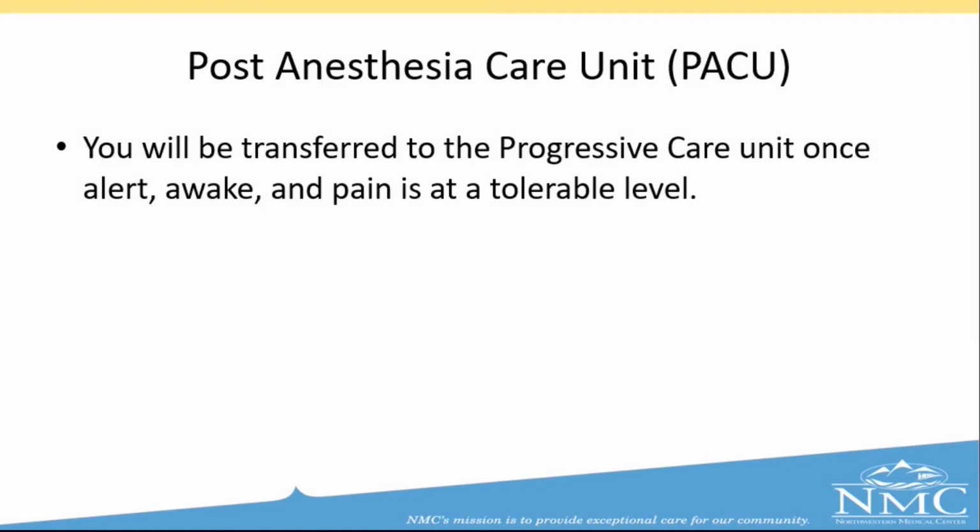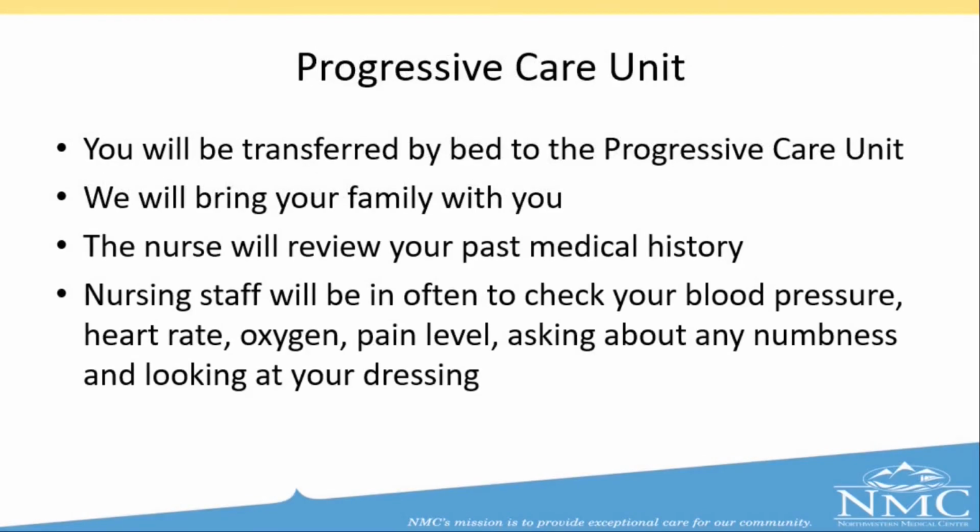Once you're alert, awake, and your pain is at a tolerable level, you will be transferred to your private room on our progressive care unit. You'll be transferred by bed to the progressive care unit. We will bring your family with you. A nurse will be in to review your past medical history and to review some questions with you and your family. Nursing staff will be in often for the first several hours to check on your blood pressure, heart rate, oxygen, asking you about your pain level, asking about any numbness or tingling you may be experiencing, and looking at your surgical incision, at your dressing, and looking for any swelling.